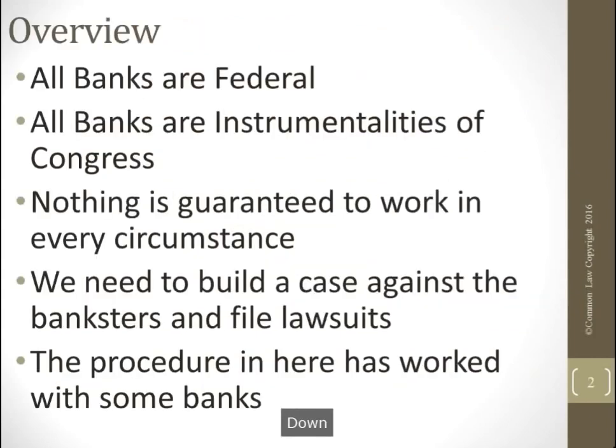Let's begin. First of all, you have to understand that all banks are federal. All banks are instrumentalities of Congress. Nothing is guaranteed to work in every circumstance. I used to open up these accounts on a regular basis, but because of the so-called war on terror, which is really a war on me and you, they've made it increasingly more difficult.